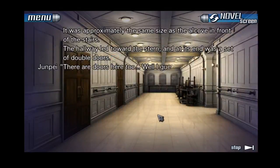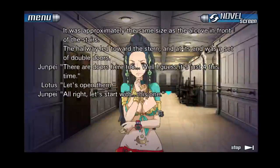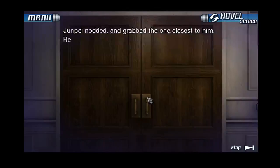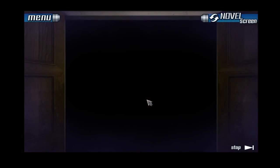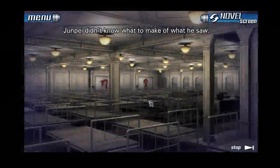There are doors here too. Well, I guess it's just 4 this time. Let's open them. All right, let's start with this one. Junpei nodded and grabbed the one closest to him. He gave a small tug and felt it move. Huh, it isn't locked. I'm going to open it. Fearing to have found an unlocked door, he threw it open. Junpei didn't know what to make of what he saw. What?